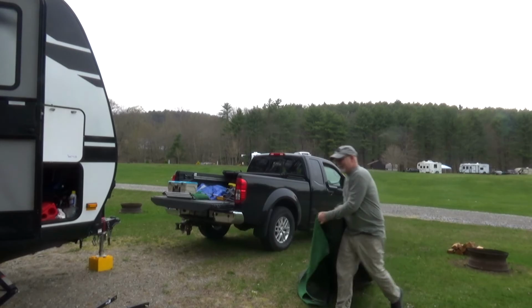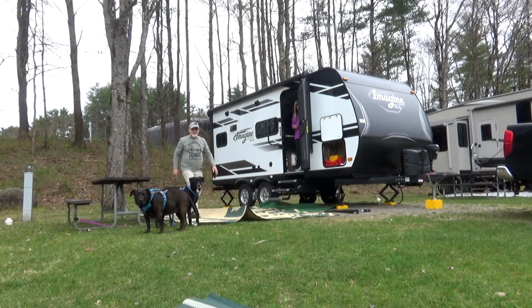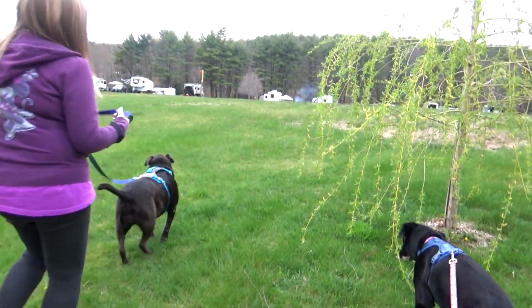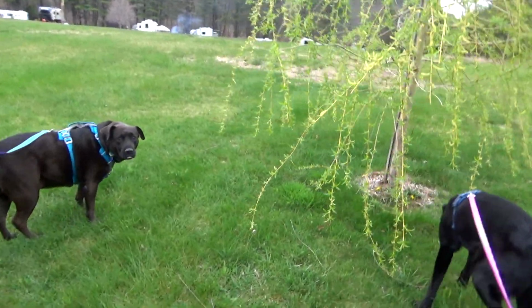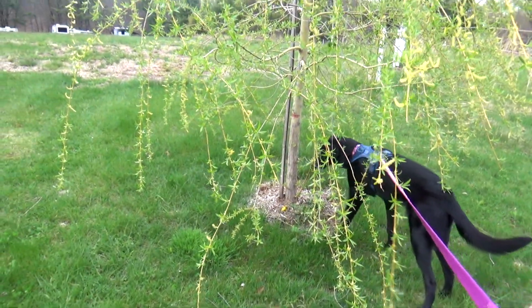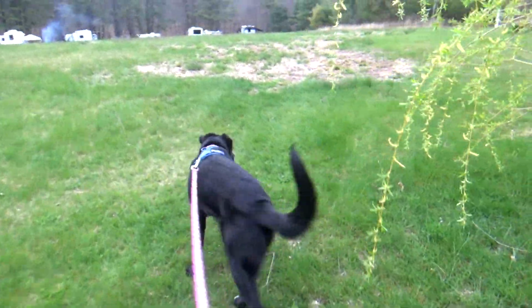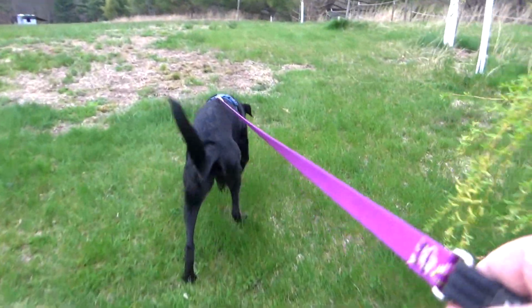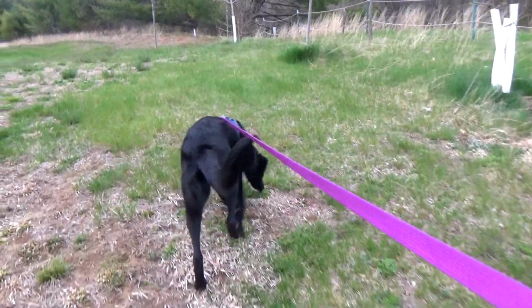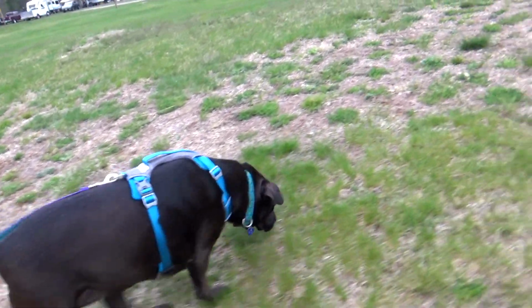Okay, we're out on our first campground walk. It's a cute little willow, this is going to grow into a very nice willow tree here. Leia's on the track, and Elsa's worried about all the other dogs, as usual.